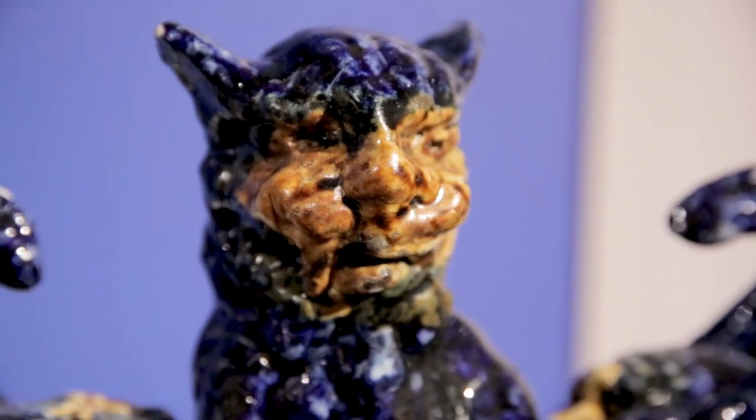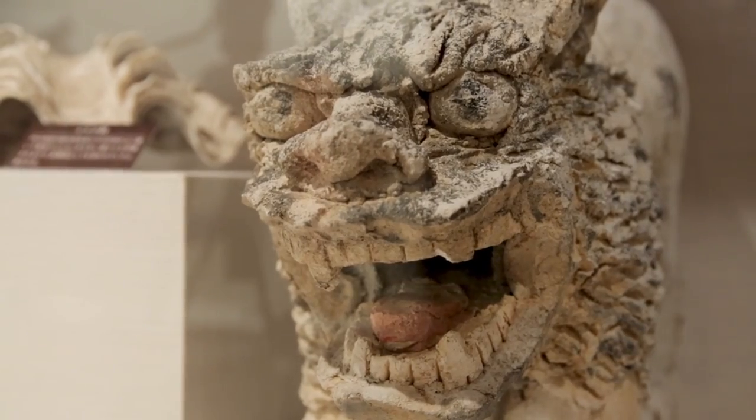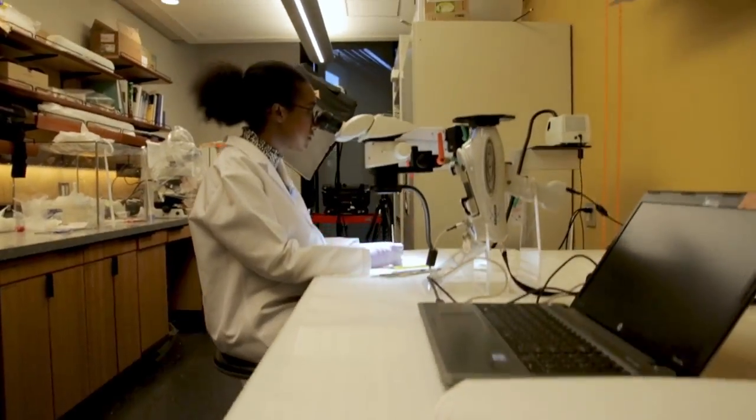Okinawa's historical treasures have faced harsh treatment over the centuries. Time, war, and even the climate are challenges for preservation. But at OIST, one woman is combining science and art to save the treasures of the past.